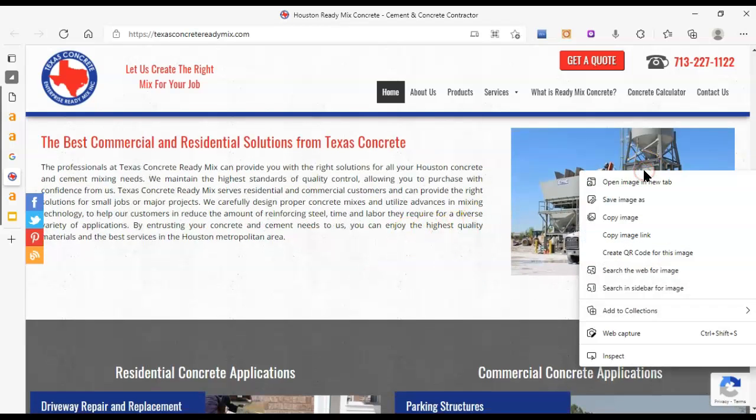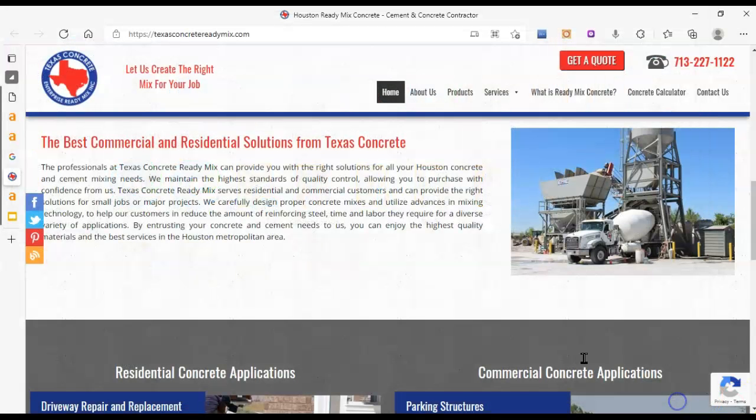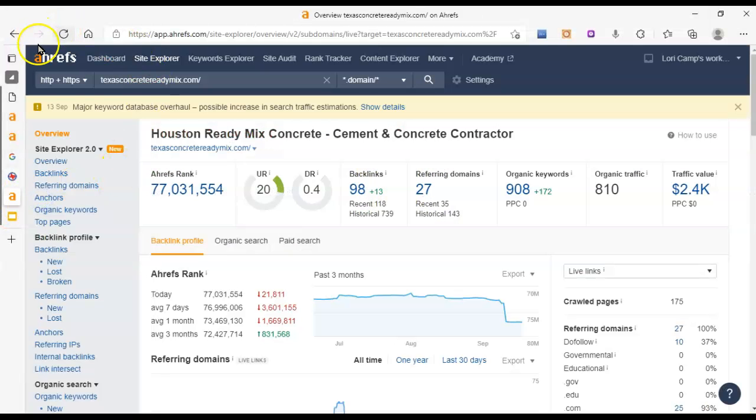And then if I right click on this image and click Save Image As, I can see whether they're taking advantage of their images properly, and they are not. So there's another way we can get ahead. And then if I put them into Ahrefs, I can see that they've been putting a lot of effort into being shown on their home page here with a UR of 20, but they've been putting no effort into their other pages, which is causing an imbalance, and that's going to cause Google to see them and go, wait a minute, are they just being scammy? Are they trying to get everybody to go to their home page, but the rest of their pages are nothing?